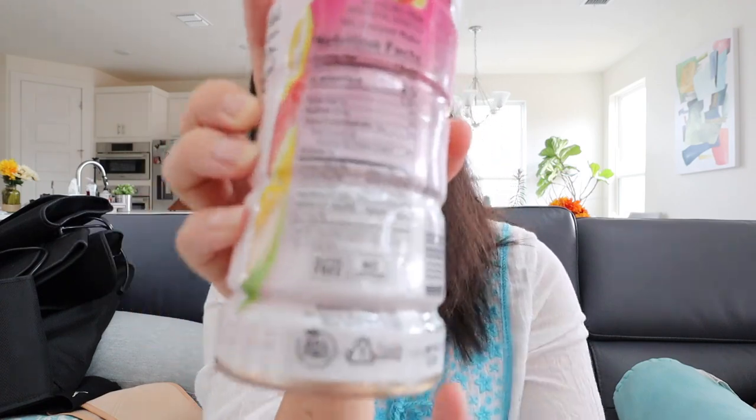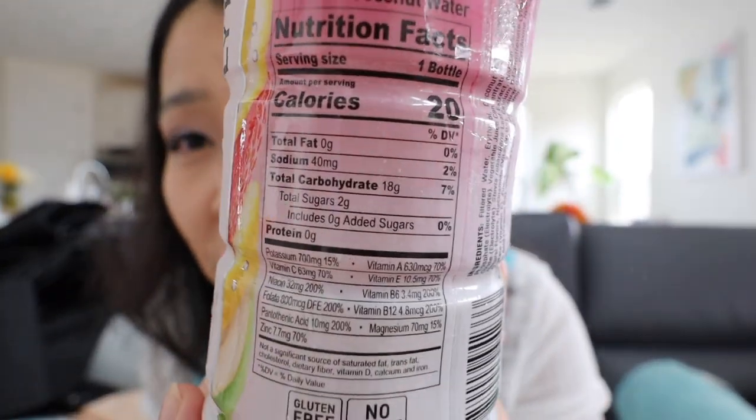So if I drink this, I don't take additional vitamin B6 or B12. And then it also has zinc and magnesium, but not a lot of magnesium. So let's just take a look right here with the nutrition facts and stuff.